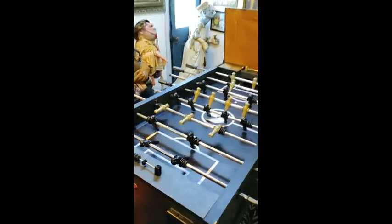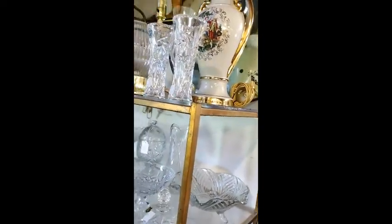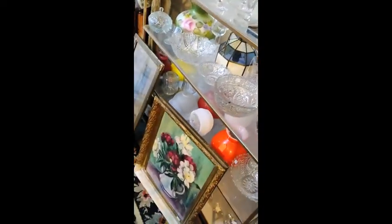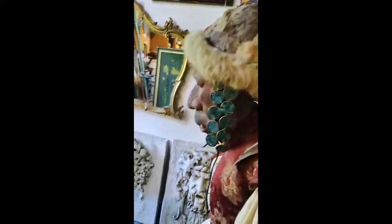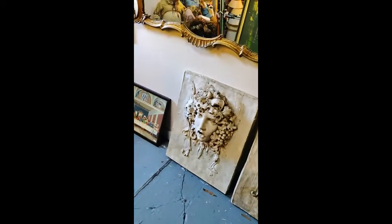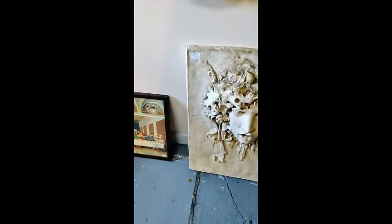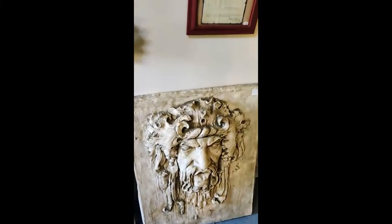Calculators. DVD player. Foosball table. More cut glass. This is crystal, I think. Nah, can't tell. Pretty sure that's crystal. Sculptures still here. They're not going anywhere anytime soon. These are cool. These guys I'm keeping until I can find some way to replicate them. If you know anybody that does latex molds, please contact me.